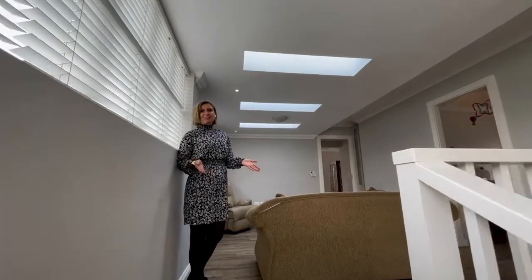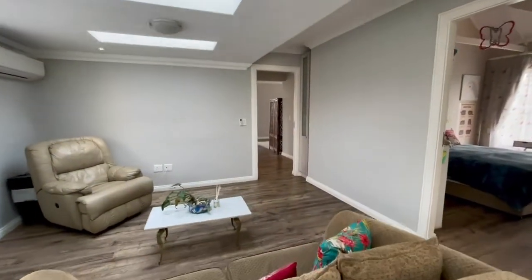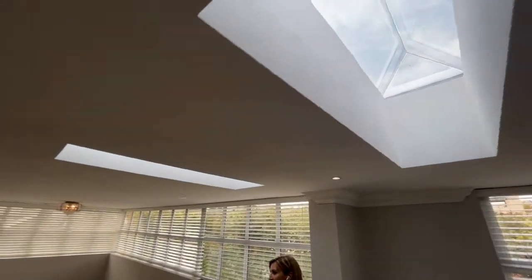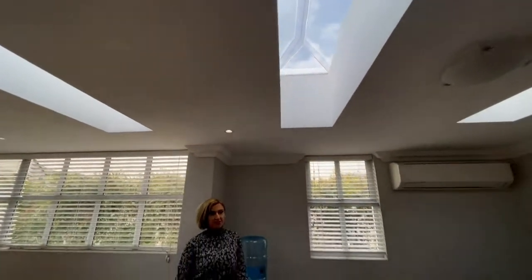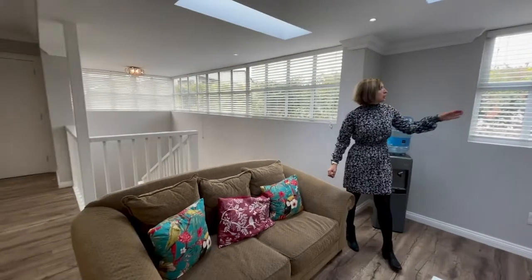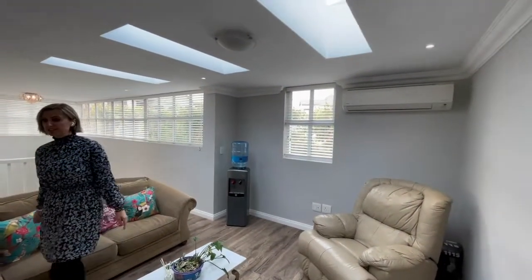Up the staircase, we walk straight into the pyjama lounge. And what I absolutely love about this pyjama lounge is the skylights. We have 3 skylights, and we have windows surrounding the whole staircase landing and pyjama lounge area. So it is super bright and sunny, very cozy and very comfortable for the family. It also has an air conditioner, so you can heat it or cool it as fast as you wish.